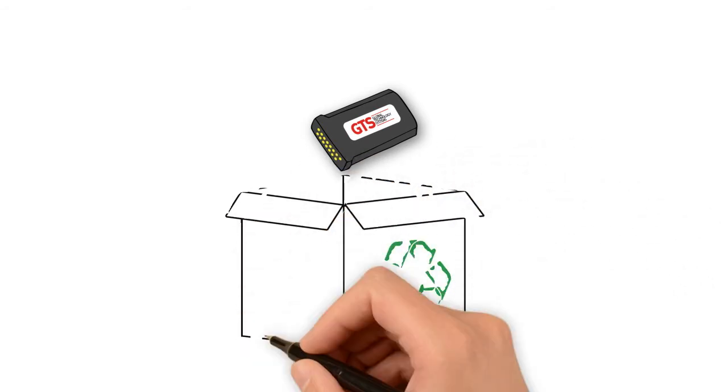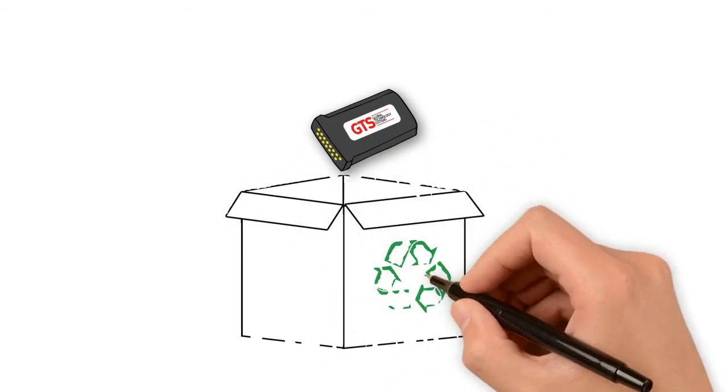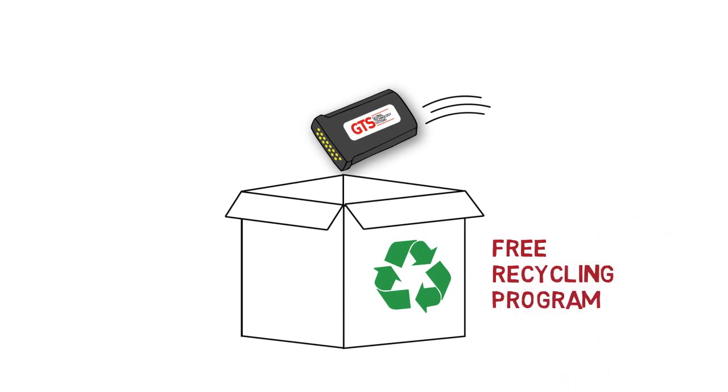GTS offers a free and easy battery recycling program for its clients. Just fill up the provided box, call, and it will be picked up from your facility. GTS also offers financial reimbursement for recycled batteries.